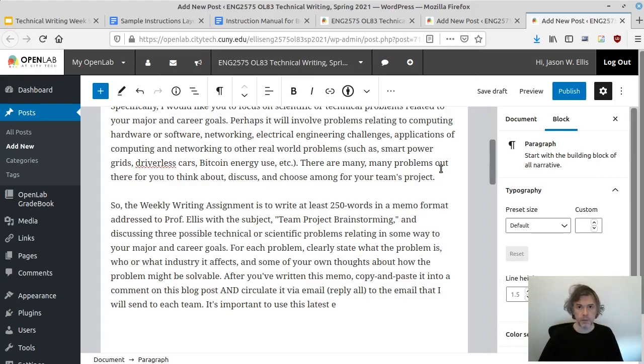After you've written this memo someplace safe, copy and paste it into a comment on this blog post, and this is important, and circulate it.